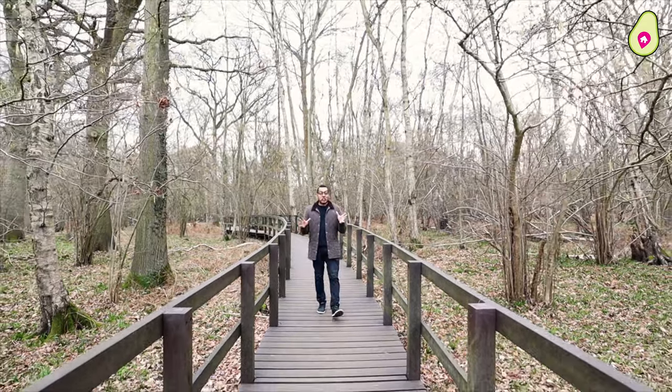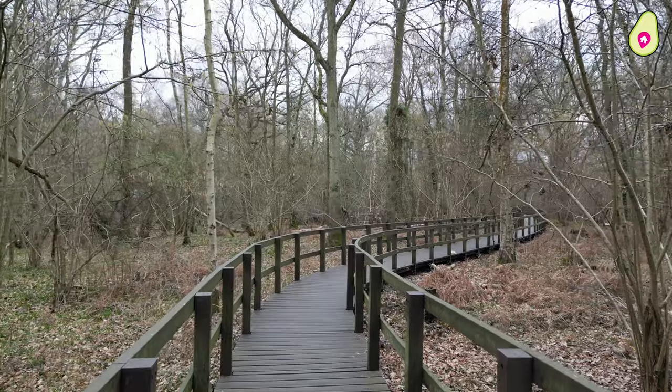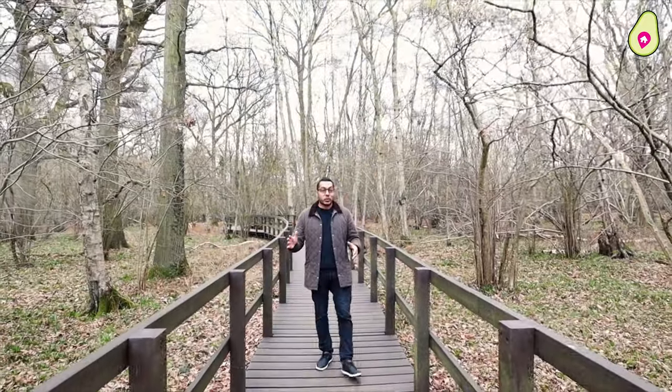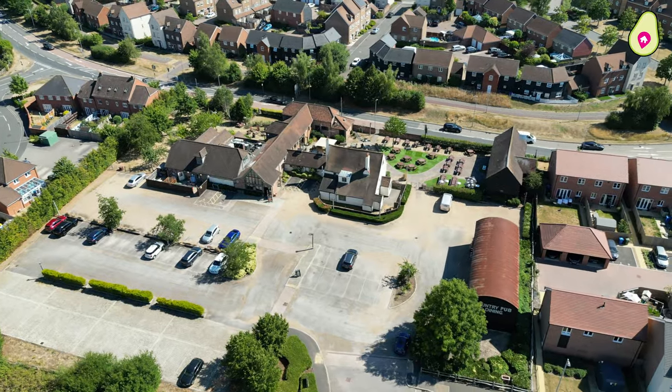So this, literally just opposite your home, is Wickery Copse. There's one thing we know and love about Jennetts Park: there is so much green space on your doorstep. You're also in the catchment for King's Academy as well. And if you like a bit of food and a few drinks, you've got the Peacock Farm just within walking distance. That's enough about that. Let's go have a look at this home.